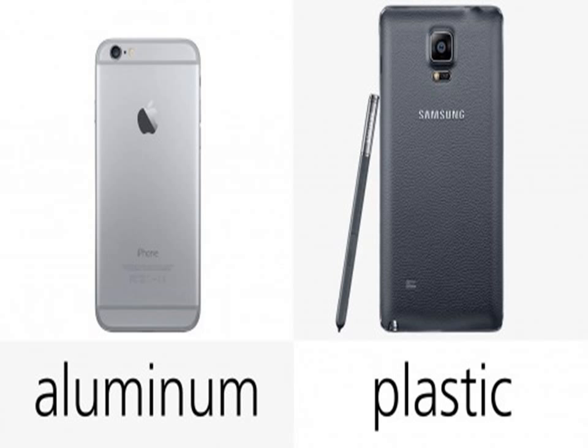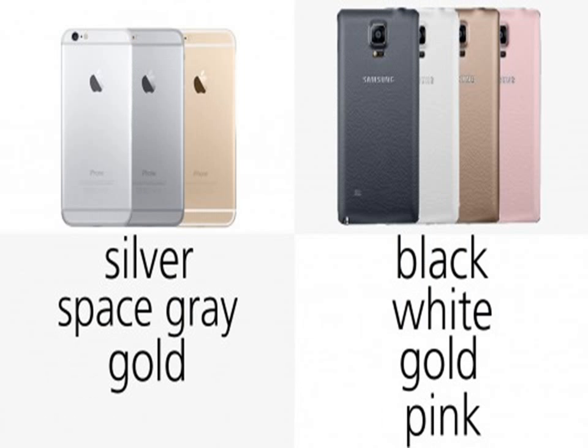The Note 4 has a soft touch leather back, very similar to what we saw in the Note 3 minus the fake stitching. This time around, though, the band running around the phablet's edge is made of metal. Colors. We're looking at 3 color options on the iPhone, variants of the same 3 colors we saw in the iPhone 5S, and 4 choices for the Note.